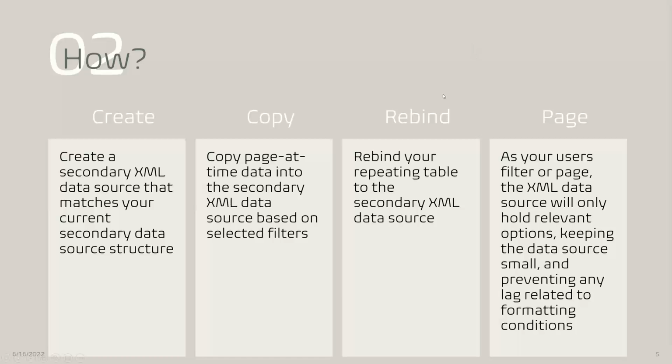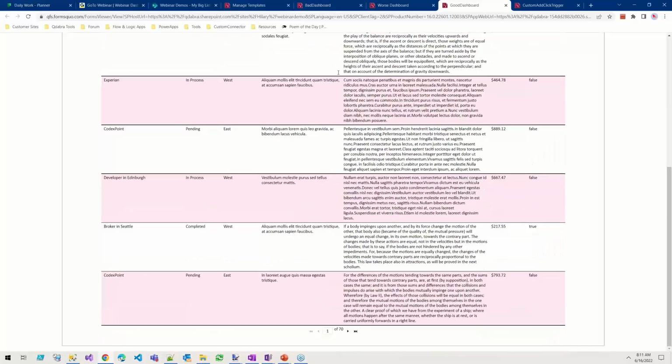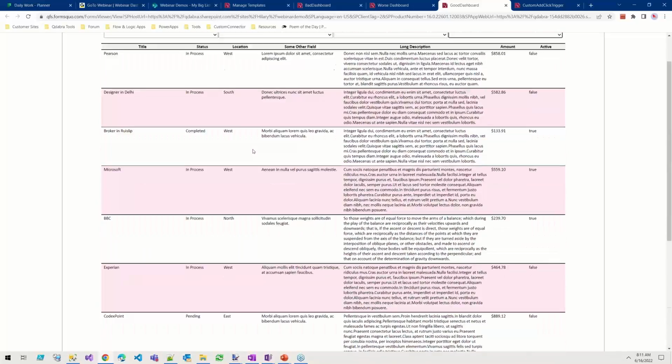I don't have a ton of conditional formatting on my repeating table itself, which allows the form to render a lot more quickly. So if I go back to my good form, of which I am so proud, the thing that's letting this re-render so quickly is I'm paging 10 rows, and the data source behind this repeating table just has 10 rows in it right now.